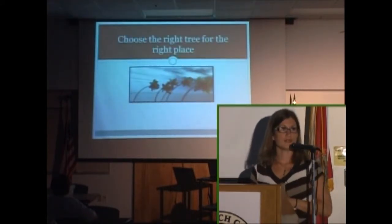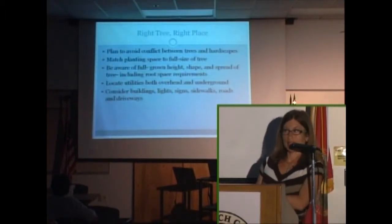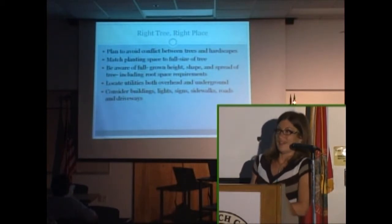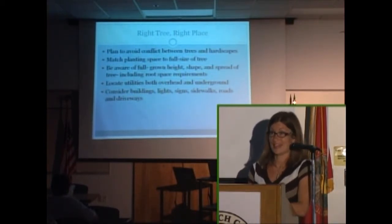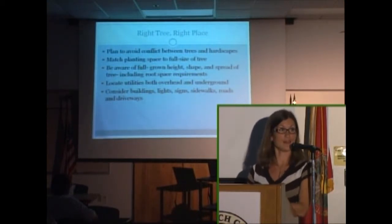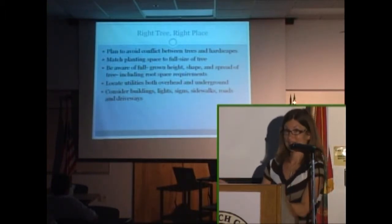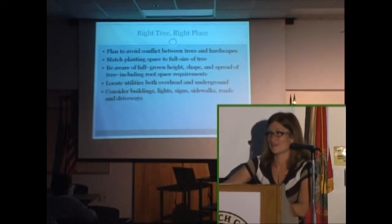So the right tree for the right place. You want to plan to avoid conflict between trees and hardscapes. I've done hurricane response for cities and had to go through and decide whether to keep or get rid of trees that were damaged in the storm. So I've seen a lot of storm damage, as I'm sure you all have as well.